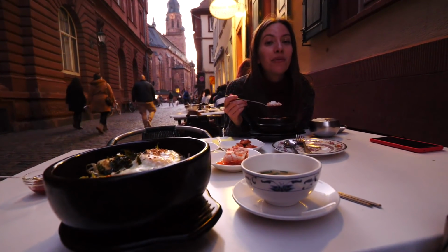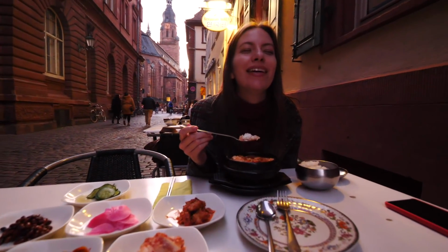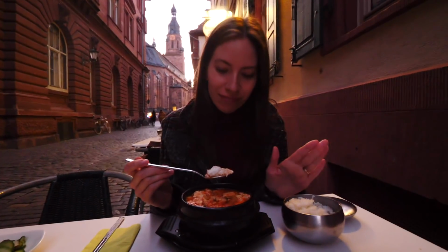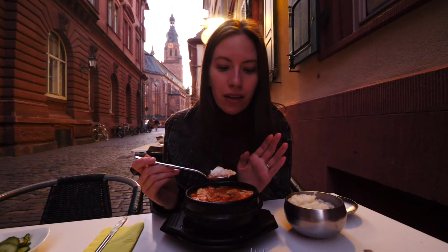So every once in a while we get a hankering to eat some Korean food after all that time living there, and today is one of those days. So don't judge us harshly for not having German food. We have been in Germany for a month now. So yeah, we randomly stumbled upon a Korean restaurant just down the street from the main cathedral.